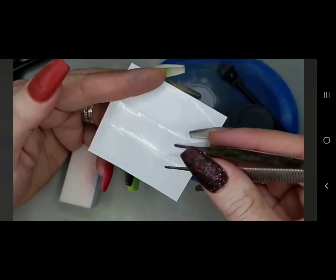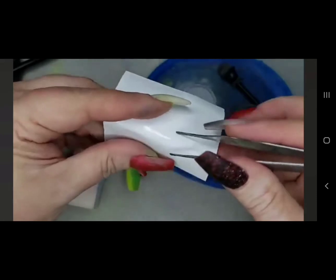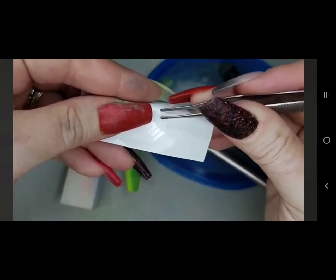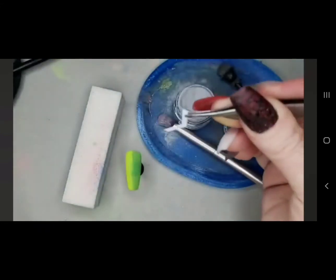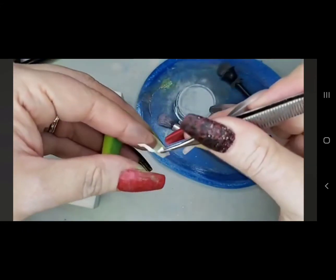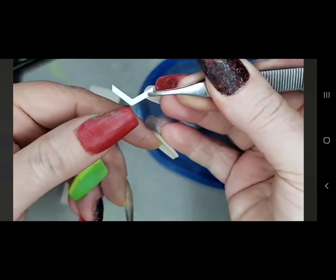All right, now it's time to grab our little sticker. You can do whatever little design that you want. There's like three different ones on this little sheet here, kind of like a chevron, a little funky smile line kind of thing, and then your natural curve. I don't know what to call it.